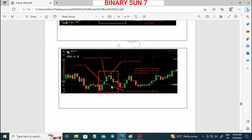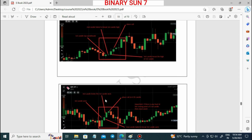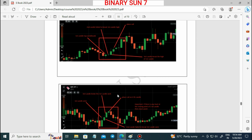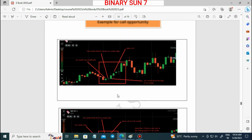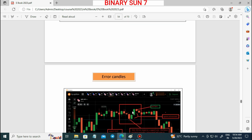If you have any doubts, you can ask me about this trading setup. If the first candle is weak, then also there are no issues. But if it closes at any resistance or support, then you need to wait for two opposite color retracements. That's the major thing that we need to consider while using this trading setup. Otherwise, there are no issues.